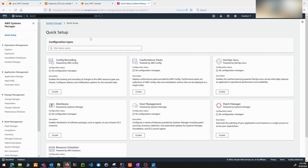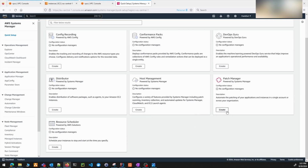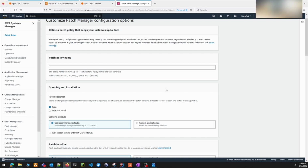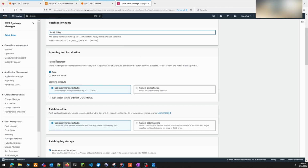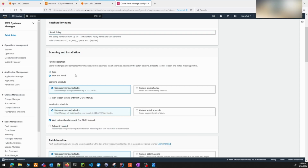So under quick setup, we will select patch manager and I will select create. When you select create, it will ask you to create a patching policy for your instance. So for the patching policy, I will just give a name to it, patch policy maybe, and then it will ask you what you want to do with this policy, whether you want to just scan those instances and see what patches are missing, or do you want to scan and install the patches.